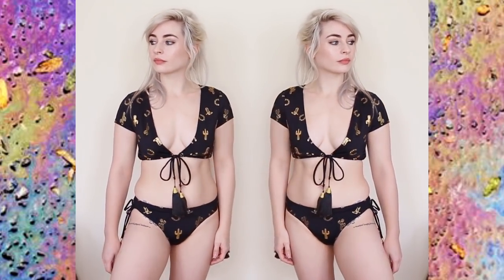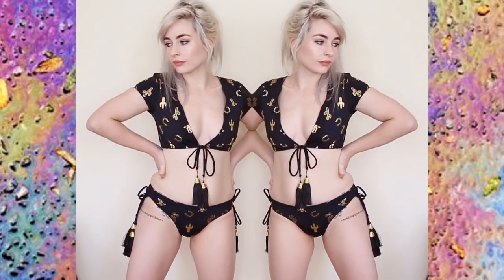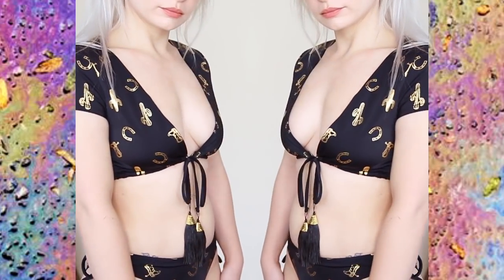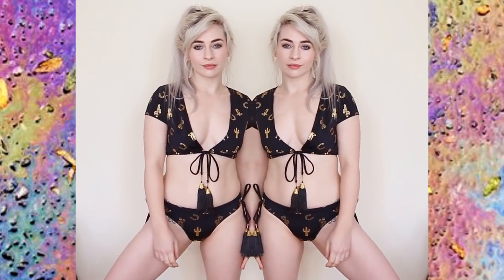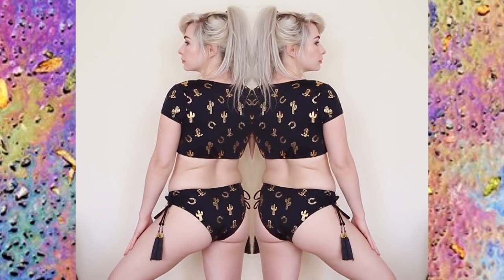It is quite booby. I wasn't expecting it to show that much cleavage, but I think you could definitely try and tie it up a little bit tighter to hide more of that area. So it's black all over, but it has a really gorgeous, cute, kind of western gold printed pattern on it. It has little cacti, some cowboy boots, what are these called? Horseshoe on it. I just think this is really unique, and this whole western cacti thing is always in, so this is great.